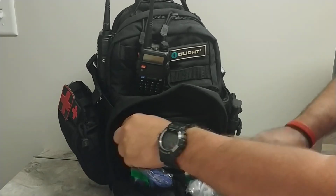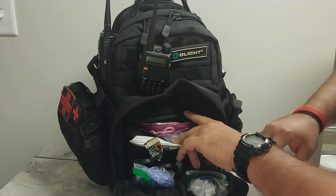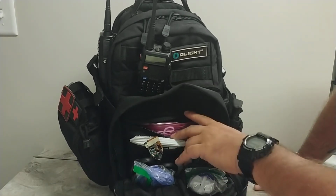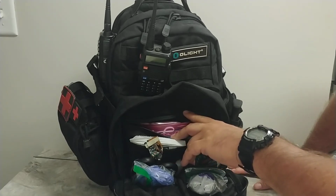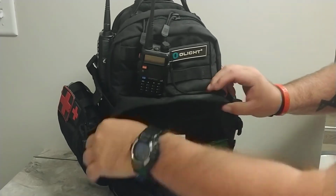And back here in the zipper compartment I have face masks. Not just because people keep talking about corona and stuff, but if you're working on somebody and there's arterial spray, you don't want it in your mouth. You don't want any of their body fluids in your mouth. Just saying.